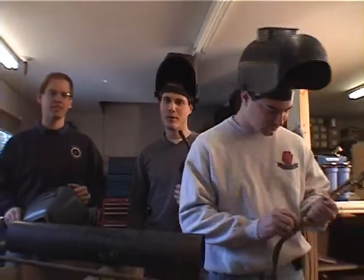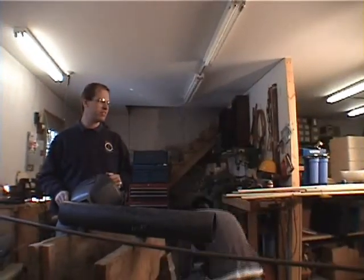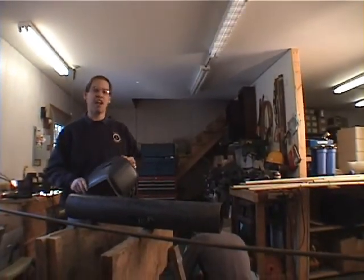Hi, we're the Control Freaks, and today we're going to turn this pile of junk into a ridiculously huge beer mug. Got the torch. I got the welder. I guess I'll go get the beer.